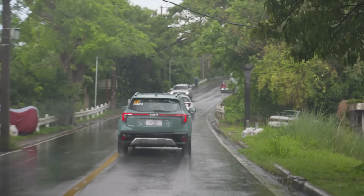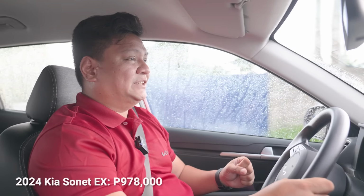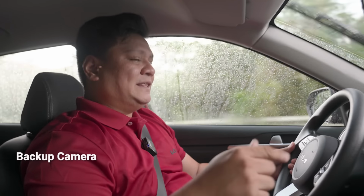This one here, we're riding the EX model. A couple of differences that the EX model has over the SX. Of course, this is cheaper. This is available for 978,000 pesos, which is an absolute steal, a bargain if you ask me. So it still has airbags, ABS with electronic brake force distribution, the aforementioned cruise control, and of course your traction control is already there as well. It also has a backup camera, so all the models have backup cameras. This one does have it too, but there are a couple of concessions.